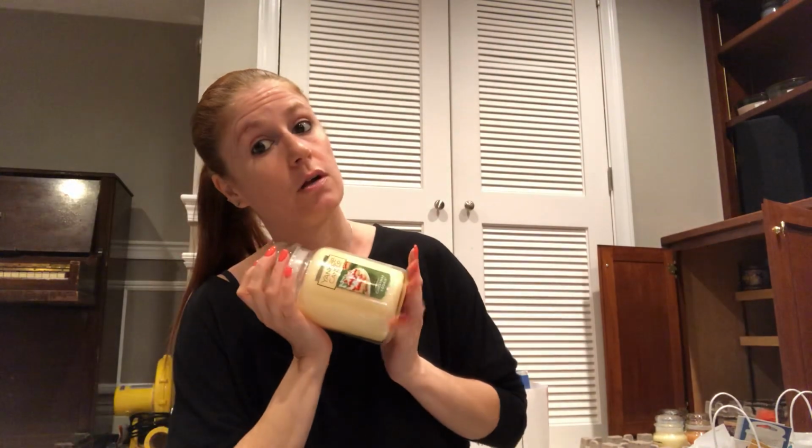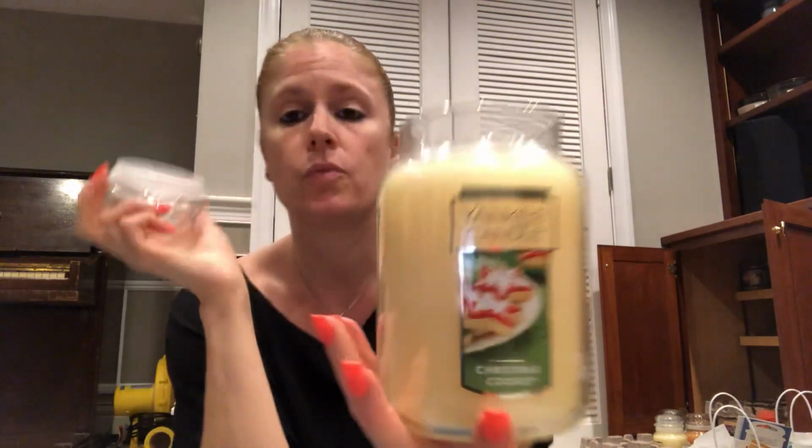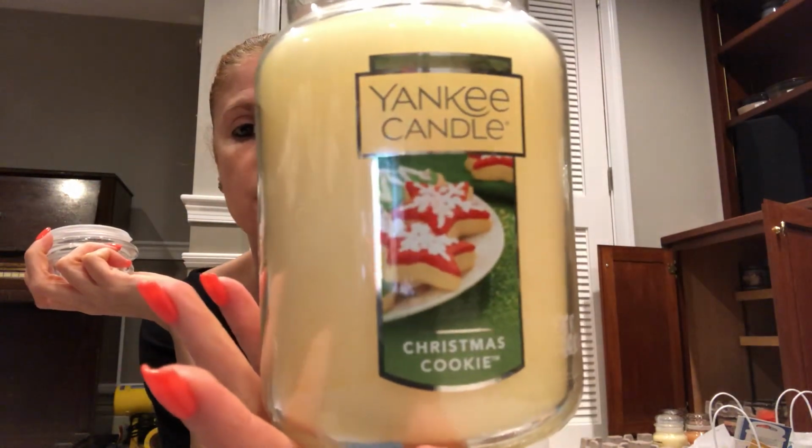Christmas cookie, y'all. Christmas cookie. Love, love, love, love, love. This I bought on sale before the actual semi-annual.